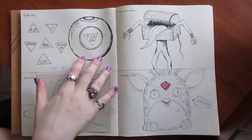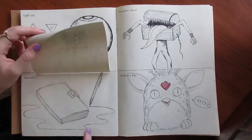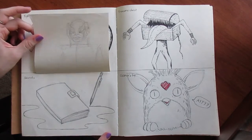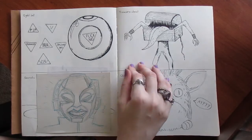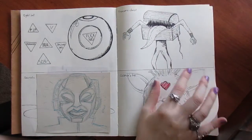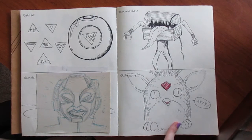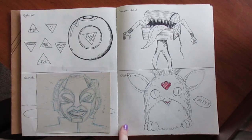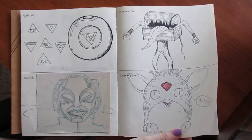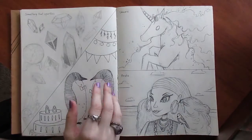A magic 8-ball. For secrets, I drew a really cliche, oh, it's a diary. But then I was like, oh, I should have drawn Mr. Roboto. That's way cooler. This is a mimic. For children's toy, I drew a Furby because I totally was one of those kids that had a Furby. I don't know if any of you out there had one, but great toy.